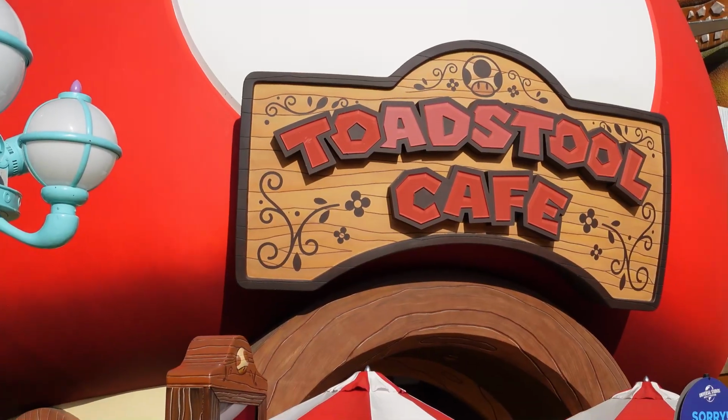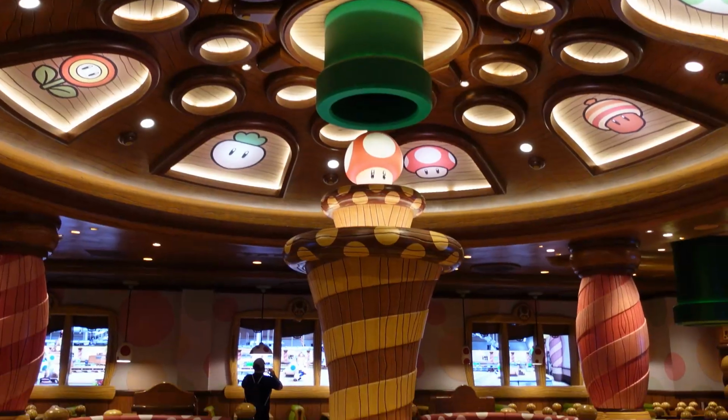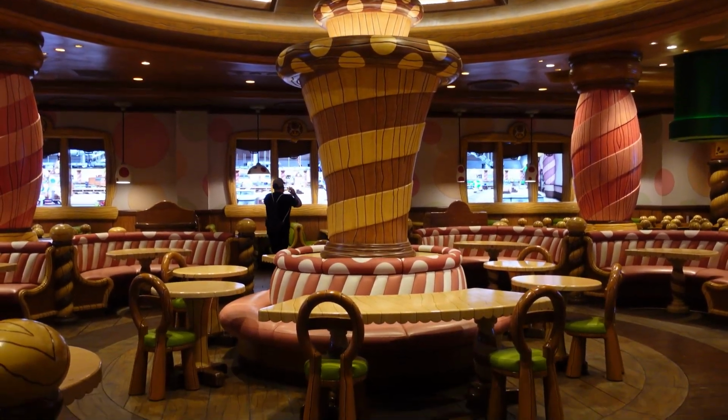And as we walked out, they were opening Toadstool Cafe and they accepted walk-ins. So we were able to just walk in. It's 7:28, so we got done with the ride. We're gonna eat. Have a nice lunchy breakfast. They don't have breakfast here, it's only lunch.